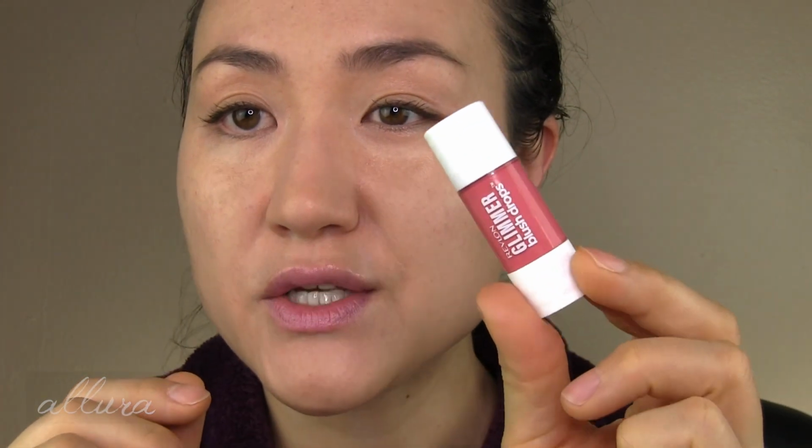I'm going to go ahead and apply this shade. It's number 3, Pink It Over. So here's the packaging, very small, as you saw before. I feel like there is this trend going towards not having such huge products that you never use up. Two years ago, the size of this would have been probably three times the size it is now.